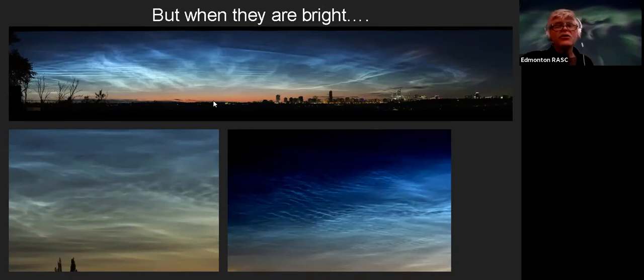And whenever you get something that's this bright, get a pair of binoculars and scan it, and you just get to see this amazing amount of detail in them. It's like looking at a Hubble Space Telescope picture of the Orion Nebula.